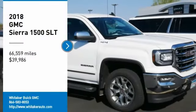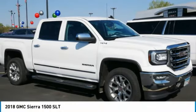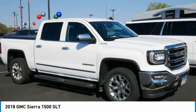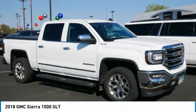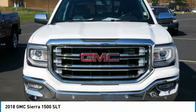Stop by and take a look at the 2018 GMC Sierra 1500. The Sierra 1500 offers a 5-star frontal and side crash test rating and a combination of mechanics and aerodynamics that give it better conventional V8 fuel economy than any competitor.